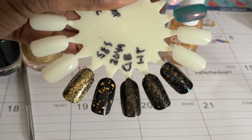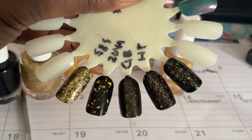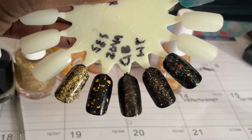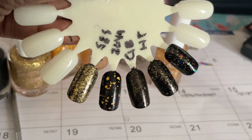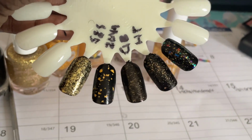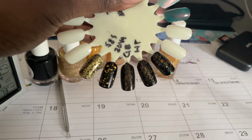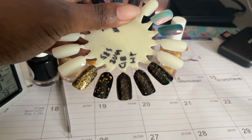So personally, I am seeing a difference between all of them. I don't think any of these are really dupes. You can really see the Sweet and Sour Lacquer is a very dense, flaky topper. It does build up for full coverage. I think this is the only one out of all of these that actually do build up for full coverage. I think it's worth it having all of them depending on what you want to go for. Let me know what you guys think.